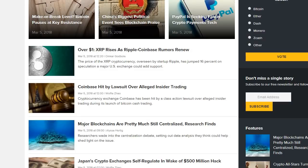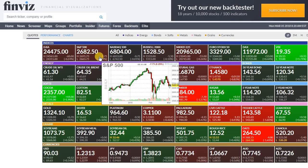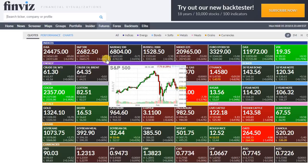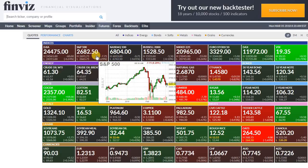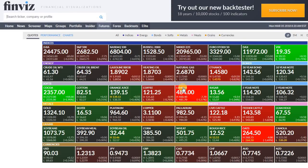Let's look at the futures market. It's a little bit weaker right now, negative 0.29 on S&P. It's pretty flat right now. It's not even weak, it's pretty flat. So nothing too exciting over here.